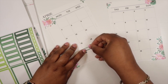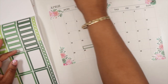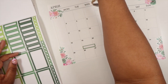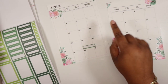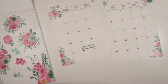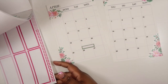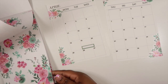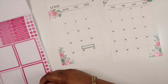We have the 19th. That's his 8th birthday. And then, oh Lord. Okay, we got new releases in my shop on the 6th and the 20th. Let's use pink for that. Do we want to use a box for that? Let's grab those. There we go. These dots.